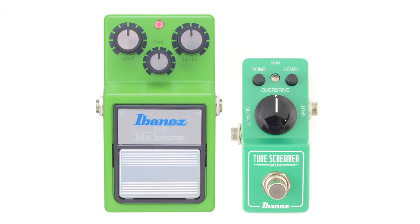If size isn't a concern, then I would suggest buying just the regular classic. I like having pedals that can take a battery. Sometimes I take them off and I just bring one pedal over to a friend's house or something. And I also think the housing's a little bit more robust on the full size.